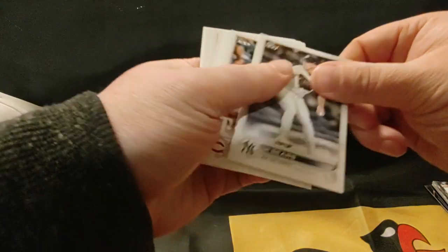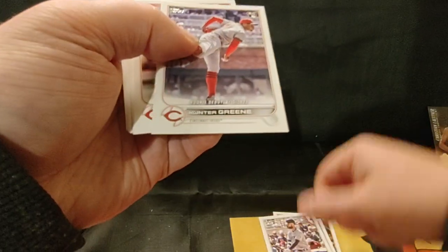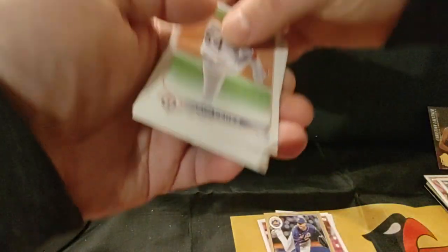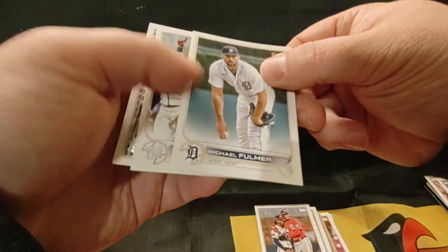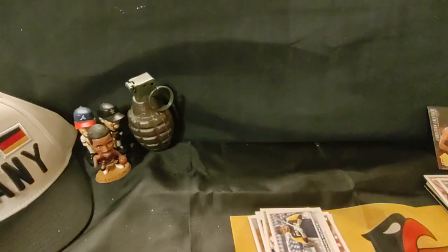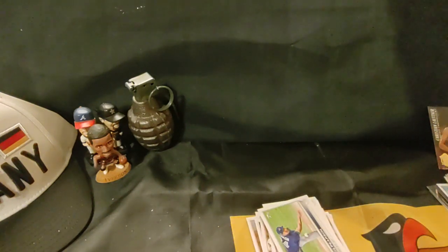Come on, big money, big money. J.P. Sears, rookie. Jake Fraley, Romo, Lodolo, debut. Winker, Hunter Green, debut. Naquin, Nizer, Scherzer, 35th. Martin Perez. Rivalry Love, Fulmer, Yadiel Hernandez, and Japan Legends Reunite. Whew, man. No wonder people don't buy hobby of this too often.